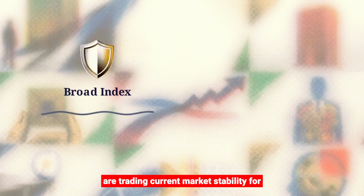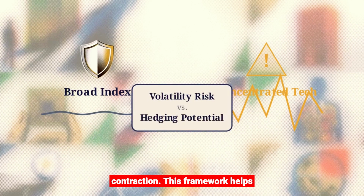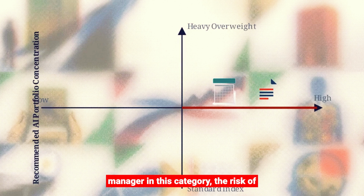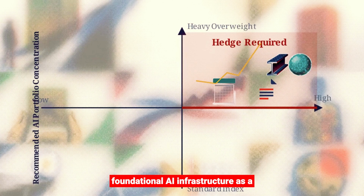You are trading current market stability for an insurance policy that only pays off if the labor market undergoes a major contraction. This framework helps determine how much exposure you need based on the specific risks to your career. High vulnerability roles are those involving data synthesis, reporting, and routine digital logistics. For a manager in this category, the risk of job displacement is high. This requires a more concentrated position in foundational AI infrastructure as a direct offset to your salary risk.